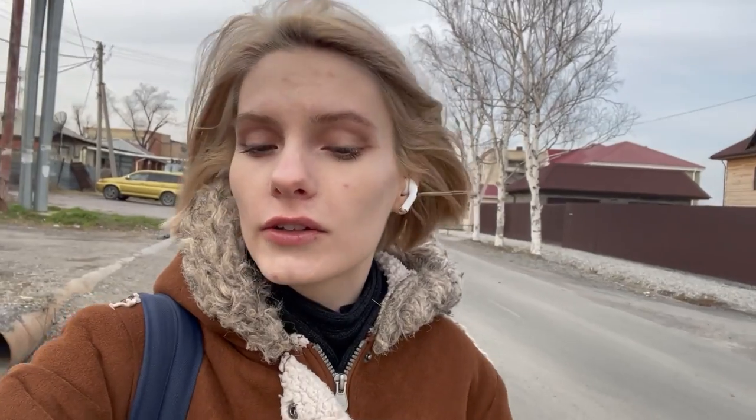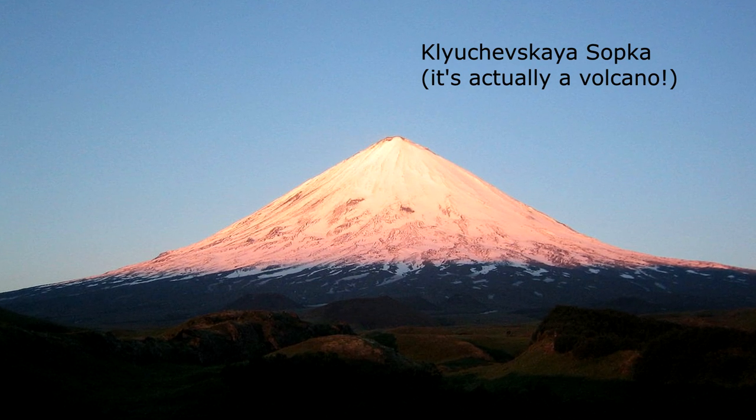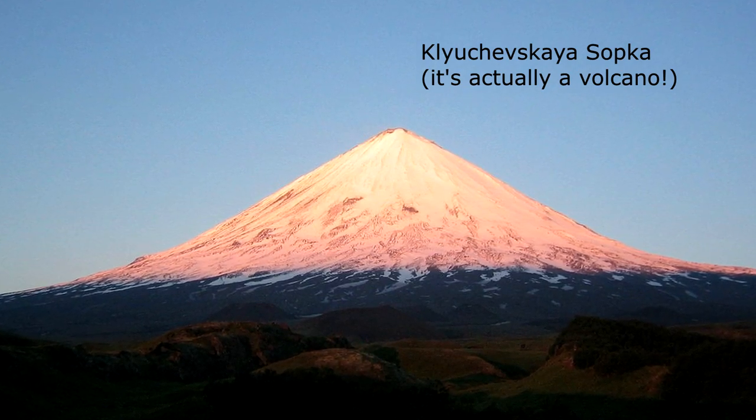Even though the Russian language is surprisingly the same in every district, we still have some dialect words, and sopka is one of them. For example, on Kamchatka there is a Ključevskaya sopka. So growing up in Spassk, I never heard the word holm. We would always say sopka.